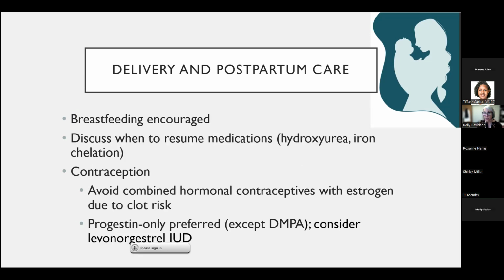As with all women, we encourage breastfeeding. This is around the time that we're going to talk about when and if to resume certain medications. Hydroxyurea does get a little bit into the breast milk. It's very small amounts, and so it is not an absolute contraindication to breastfeeding, although many women prefer to hold off on resuming their hydroxyurea until they're done nursing.